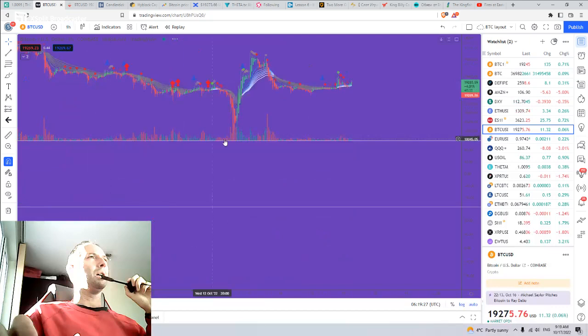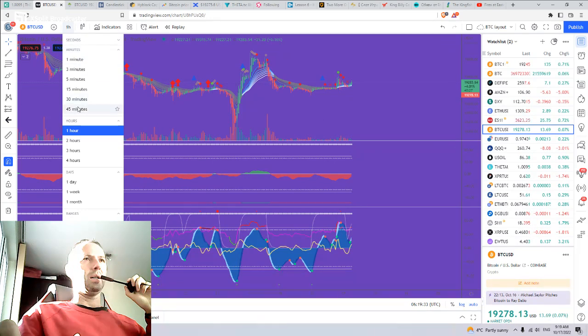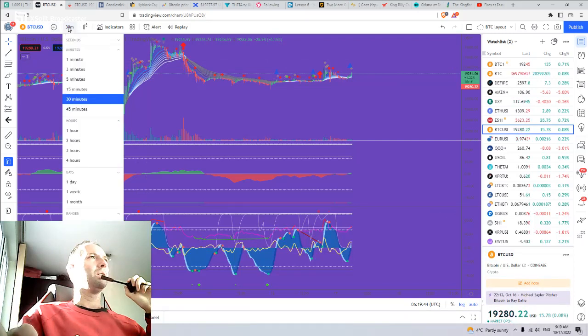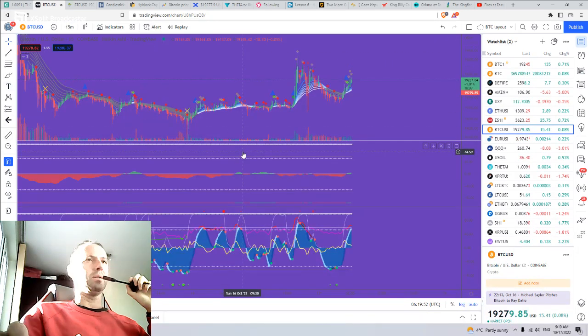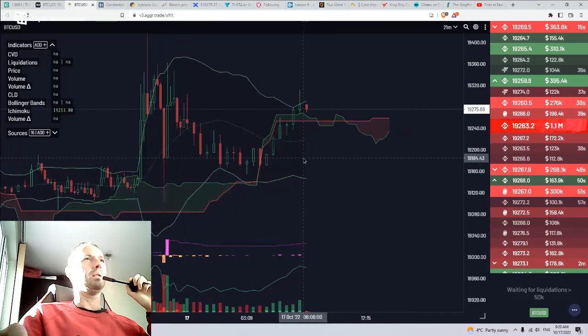2 hour going up, 1 hour also looks nice for a long. 45 minute, 30 minute. Yeah, the 30 minute looks good, but I always have in mind this bearish price action that Bitcoin had. Maybe we will get rejected again, so maybe I should wait for this 15 minute to come down a little bit and then try to long again. I longed yesterday and I had a 10% profit and went out.